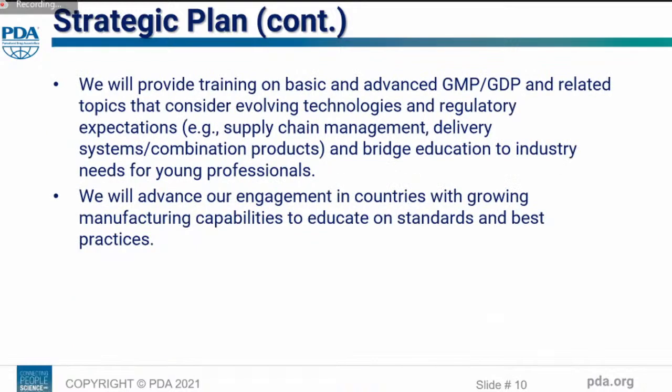We also have a desire to provide some training on basic and advanced GMP and GDP topics, so that other areas in the world that need this kind of training will have access to it, and to make sure that we're providing these tools and resources to young professionals. Specifically, we want to engage in countries such as Indonesia with growing manufacturing capabilities and educate them on standards and best practices, and also invite them to join our community so that we can learn from them as well.